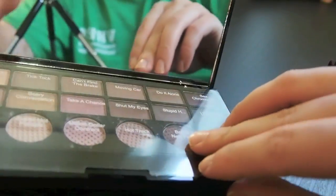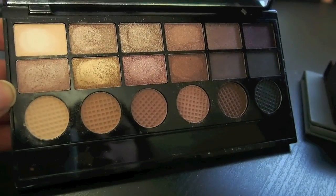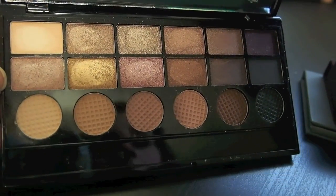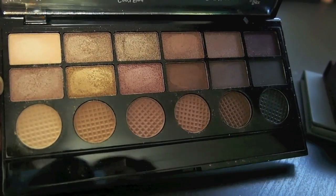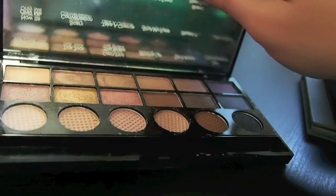This is the What You Waiting For palette, and they're all named after lyrics from Gwen Stefani's song. And it reminds me of the Naked 3, because there's a lot of pinky neutral shades in here. I've been using them a lot. You can kind of see the indents. Since I have used up some of the lighter shades in my Lorac Pro, I've been reaching for this a ton, so I will keep this.